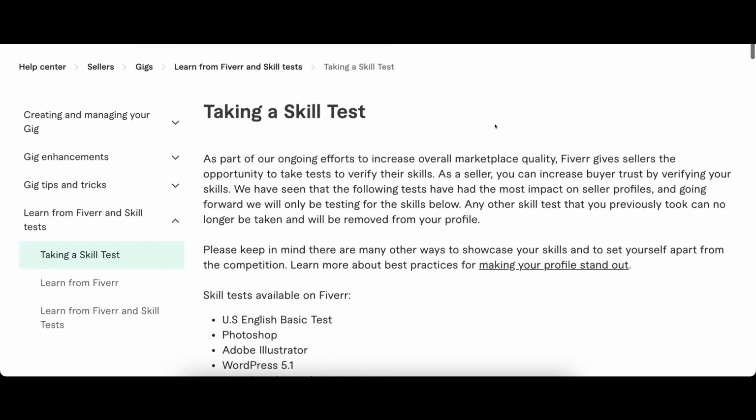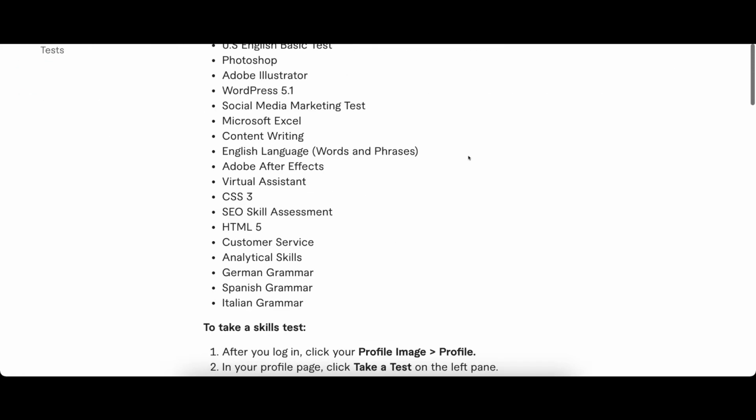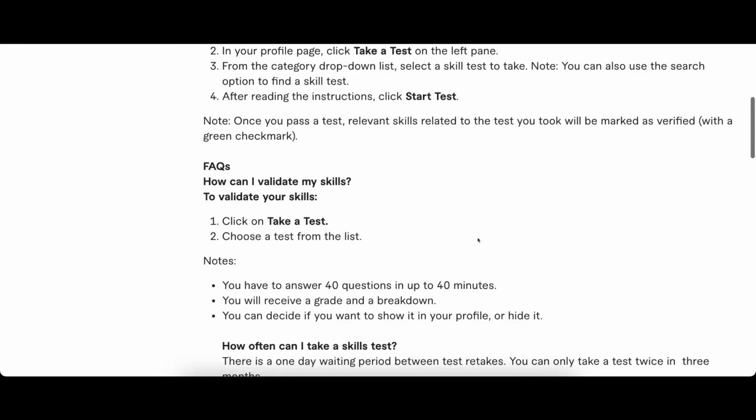To make your profile a standout, Fiverr also offers the skill test feature. There are different types of tests available, like basic English test, Photoshop, editing, coding, graphic designing, gaming. You can simply take the test. After logging in, you can go to the take a test panel, start the test, and select your skill.